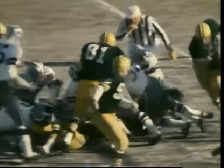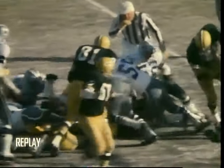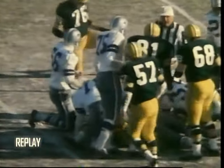Cowboy defense digs in. Starr takes the snap. The handoff goes to Donnie Anderson. He blasts into the middle of that line and moves down to about the 7-yard line. And it was Leroy Jordan, Bob Lilly, and Jethro Pugh in on the tackle for the Cowboys.